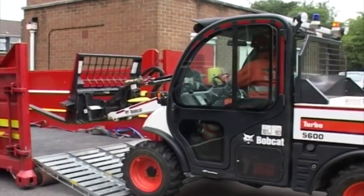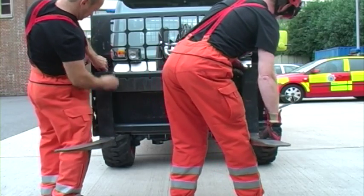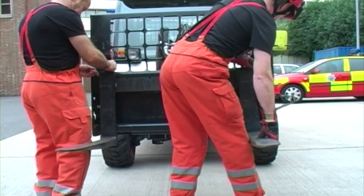Module 3 is our heavy breaking equipment, and we'd use that later in the stages when we're having to move large amounts of debris. Module 4 carries the Bobcat, which is an essential part and is used for offloading equipment and for moving equipment around the site. And Module 5 carries approximately 9 tonnes of timber, which is used in the shoring of buildings.